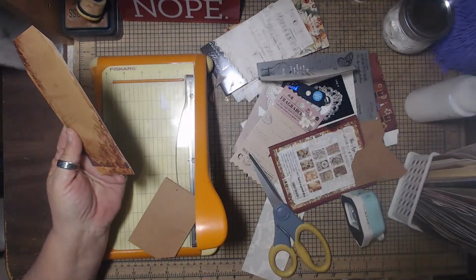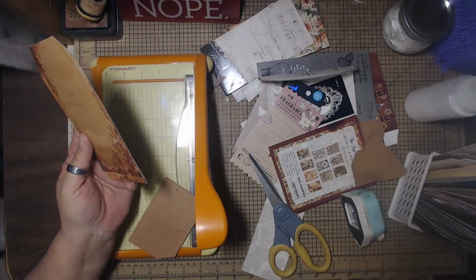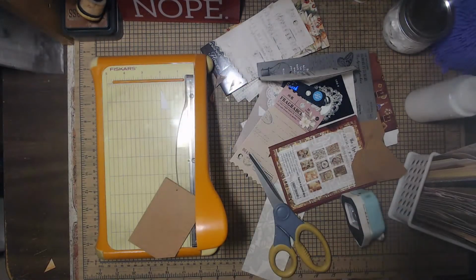I don't know why. That's just scrapbook paper, by the way. I just had it. It was cool. So again, this is cool, but I'll put it on some backing. But we'll put it in there.